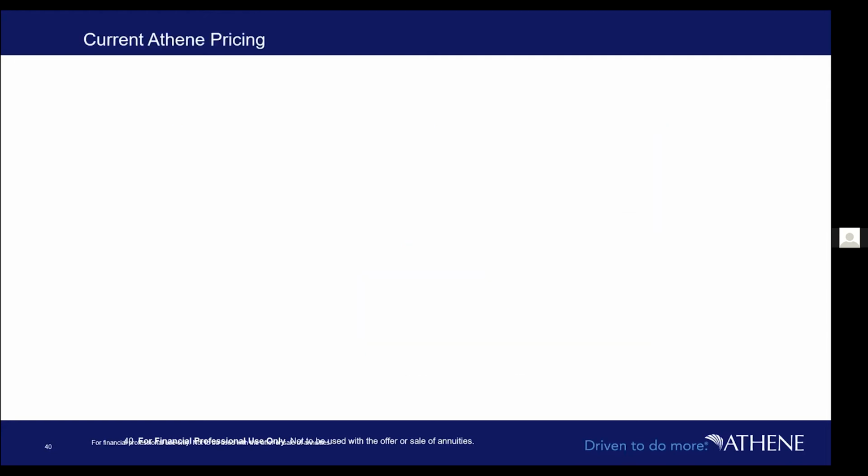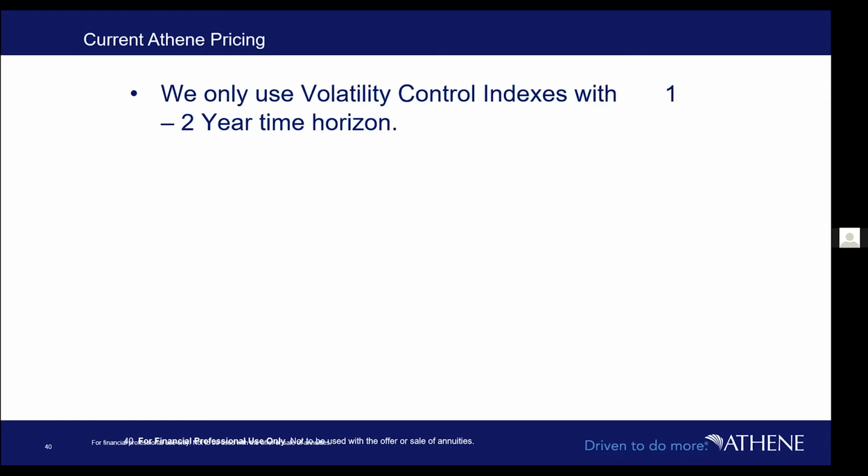And here's how we do our pricing. We only use volatility controlled indices with a 1 or 2 year time horizon. By using those volatility controlled indices, we're able to keep the options cost lower, which means we can offer higher participation rates, and it's going to be more stable, less volatile, and we'll be able to more effectively have an idea of what those participation rates will renew at year over year, because everything's going to be a little bit more stable.